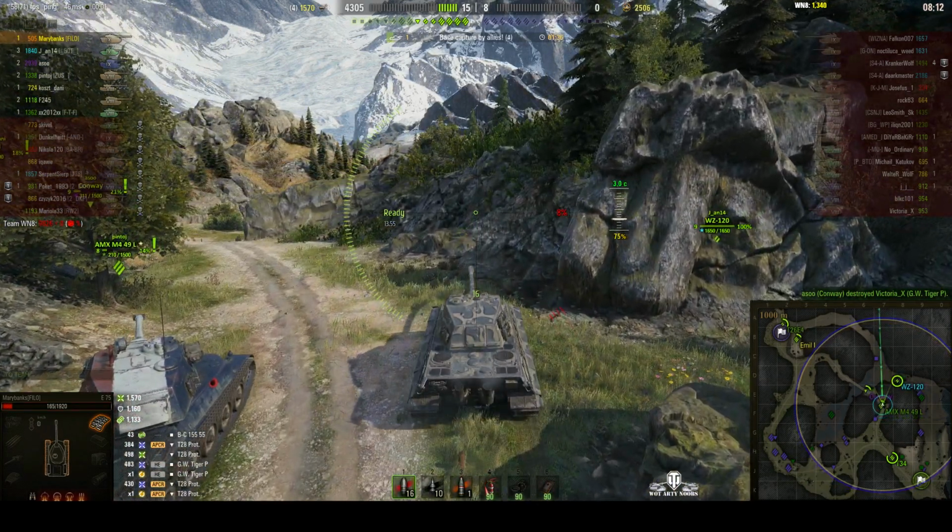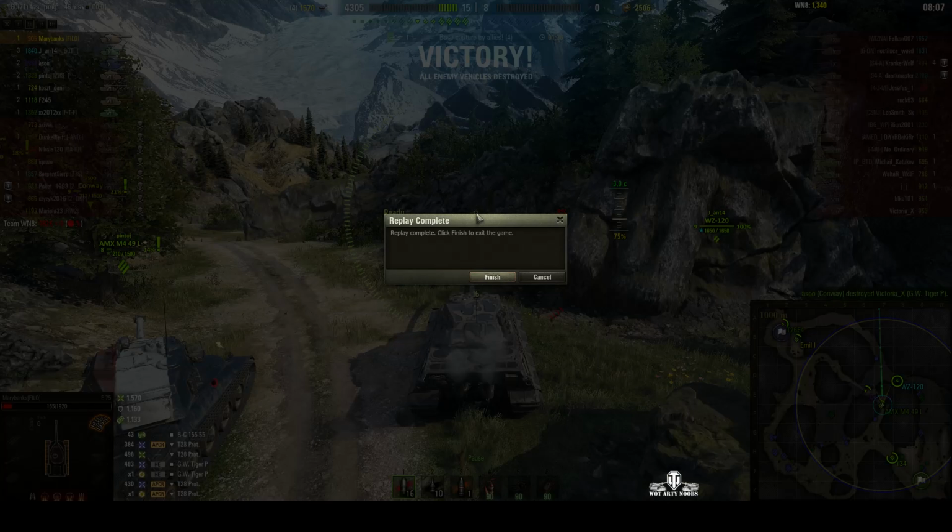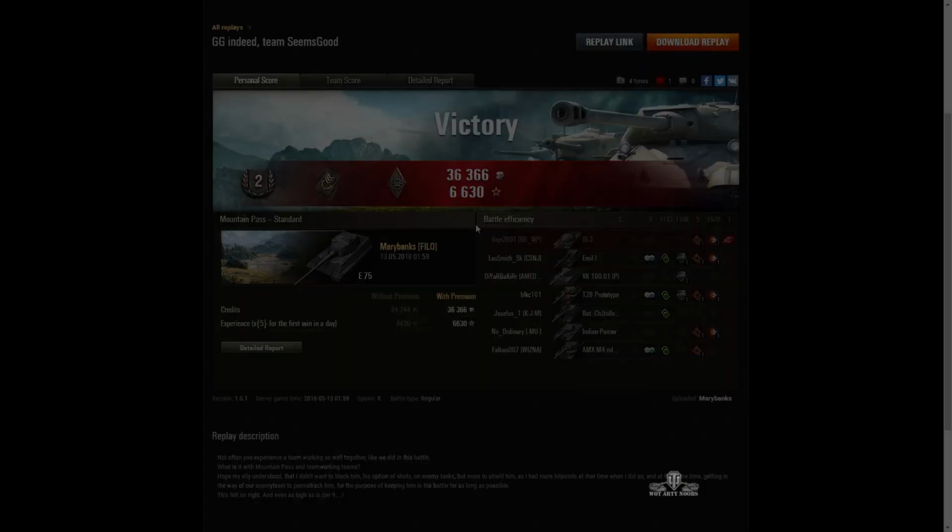Wow. You know, the good thing about this battle was that Marybanks knew when she'd suffered severe damage that it was time to disengage and pull back, not to press it with very little health remaining. Although there was only 2 Arty ahead, she had the presence of mind to know that there were more dangerous enemies behind her in the case of the Ferdinand and the T95, so she came back to the cap to reset. So let's have a look at the end of battle stats.